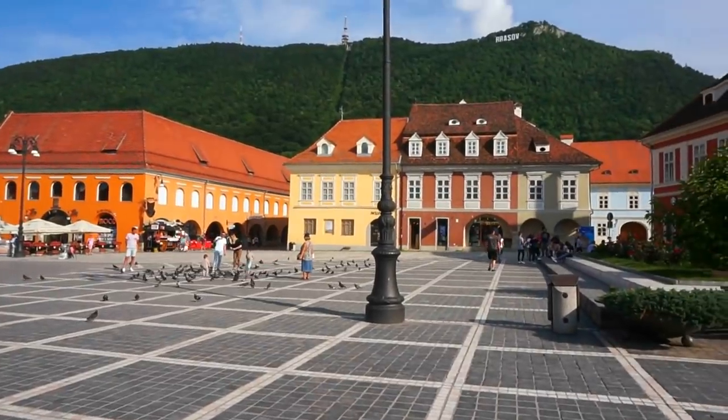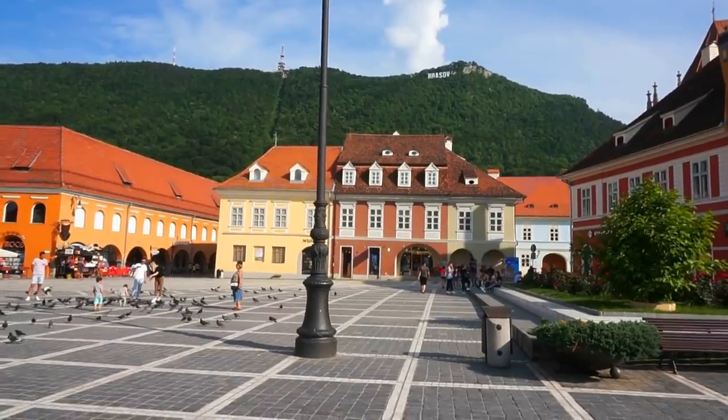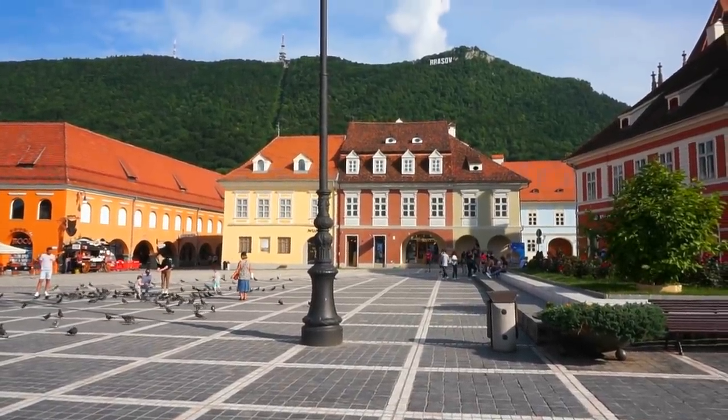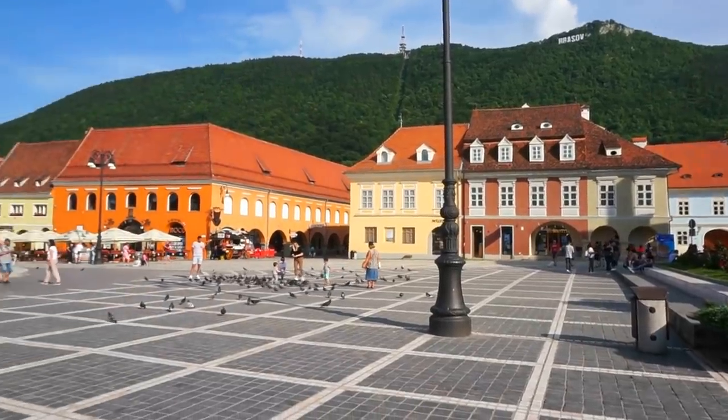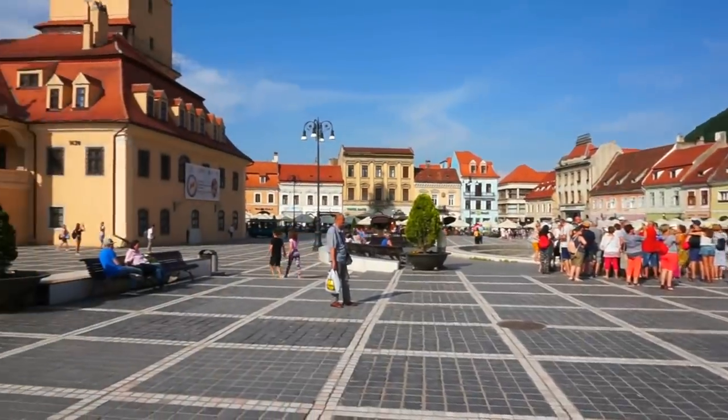at Piaţa Sfatului. Before we start, look all the way up on top of the mountain. You will see the big sign, Brasov. Once you see that sign, you will never forget it. So here is the medieval square of Brasov.